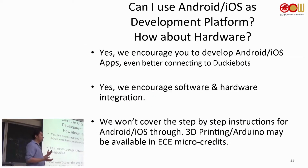Some of you know how to write Android, iOS, or something. Somebody can build hardware. My point is that yes, we encourage you to develop Android apps, even better connecting with the Duckiebot. So I can imagine that, for example, for a robotic guide dog, you can probably just use Bluetooth to connect to an interface. So yeah, some ideas like that. And we also encourage software-hardware integration. Okay. And although we won't cover the step-by-step instructions for those.